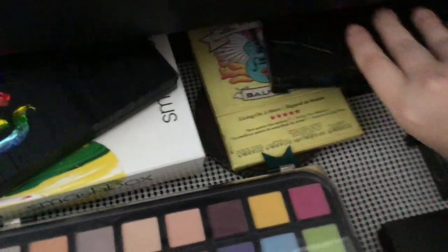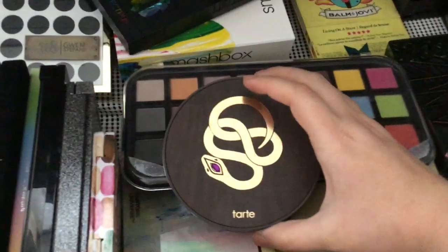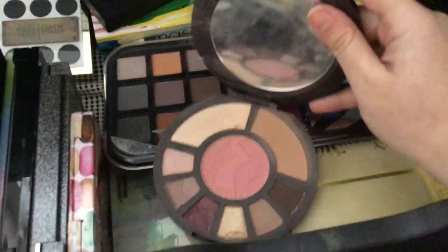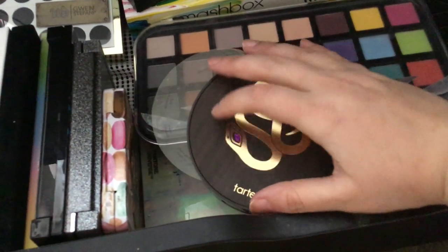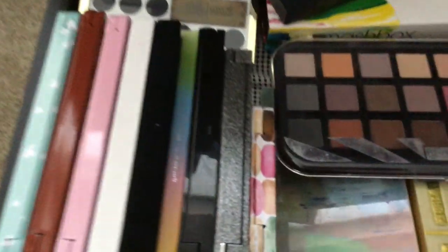I know I want that. Okay, I think it's time for you to go. This is the Tarte Rainforest After Dark palette. These cheek products are beautiful. I love them, but I never reach for them. And the eyeshadows just don't excite me, so that can go.